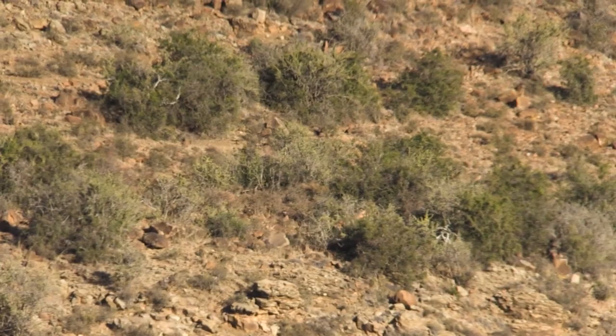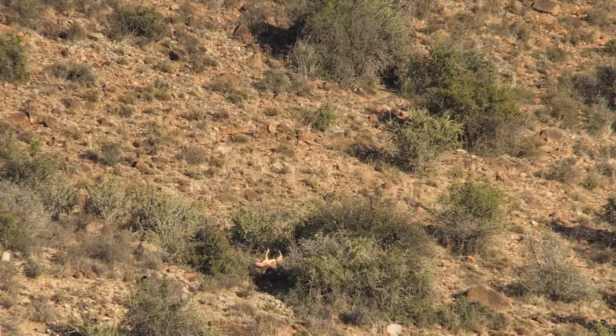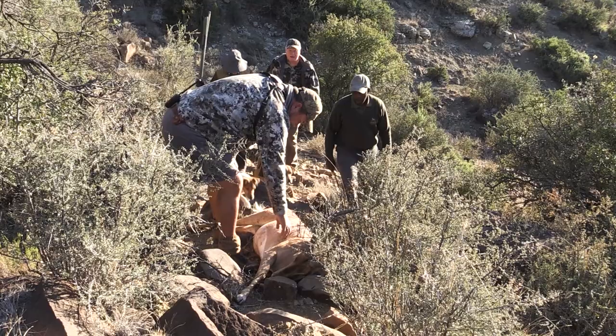Is he running? Yes. Is it the lower one? Betty. Yeah, he's hurt. You got him. See the one that just went behind the brush? He's down. Great shot, Rhonda. That's better gun. Good shot. Wow, what a great shot, Rhonda. Perfect. Yep, you got him.